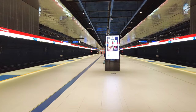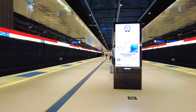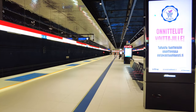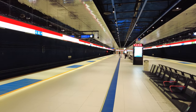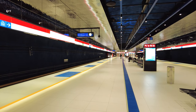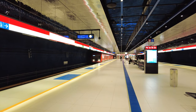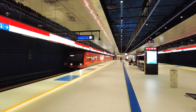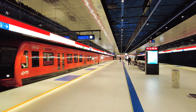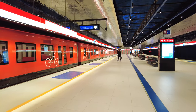Here in the middle of the platform is a sound and light installation by Hans Rosenström. It is called Shadows on the Water. It involves light projections on the ceiling and a humming human voice. It's supposed to be calm and meditative, which is the theme of this station. The installation comes and goes randomly throughout the day, so you have to have a bit of luck to see and hear it.